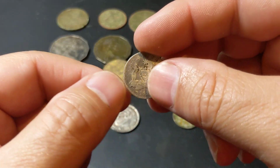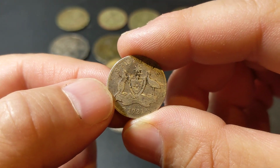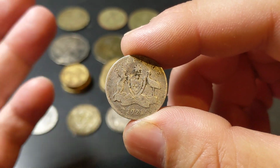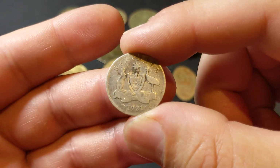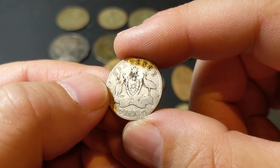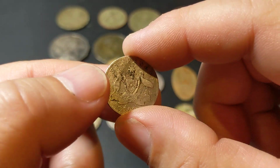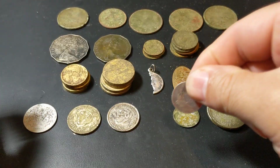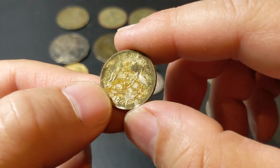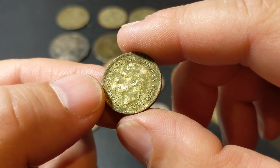And a couple of sixpence. So that was actually the first coin I found this week. And that's a 1921, and that was significant for me because being 100 years ago that this coin was produced, being 2021, to find a 100-year-old coin was really significant to me. So that was a great find. And what's this one? 1951 sixpence.